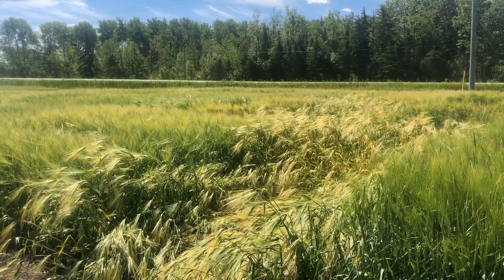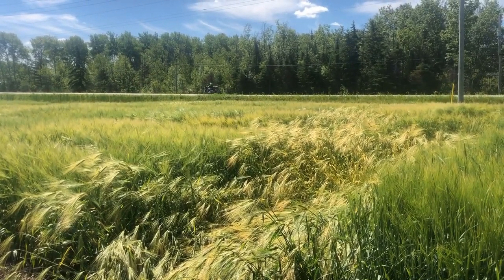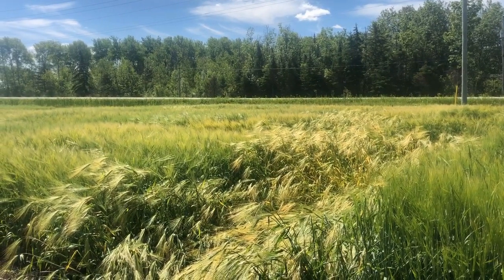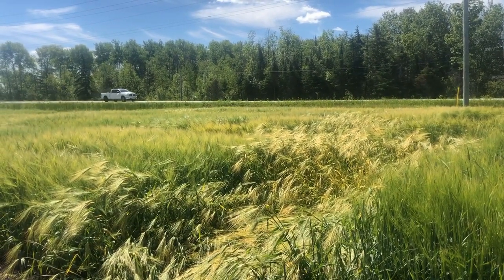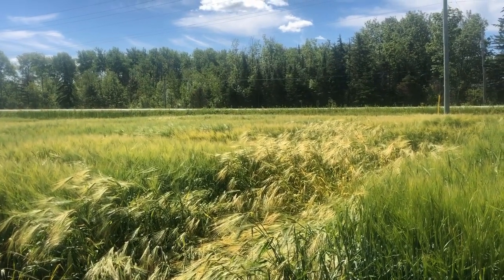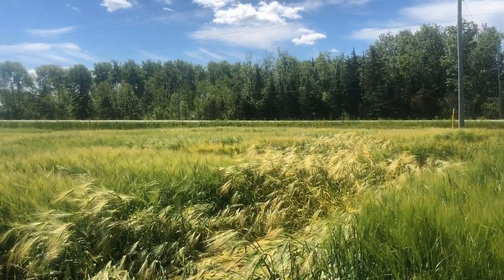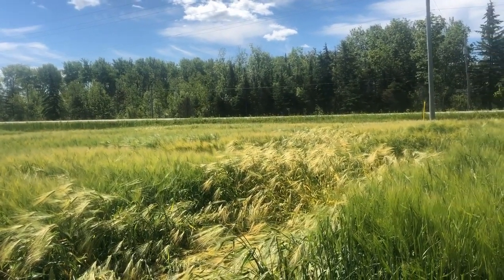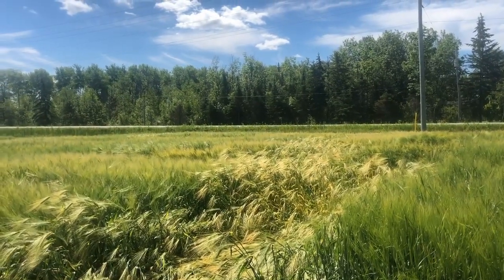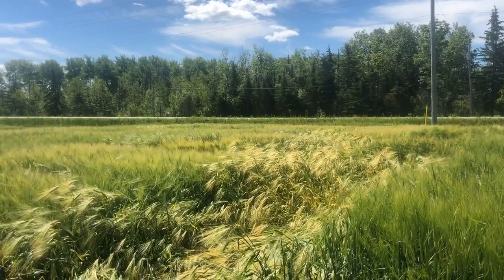Just thought I'd include this clip. This is a plot of barley in the malting barley variety trial that has lodged quite badly. The biggest problem here at the station is our combine doesn't always pick this up properly. And last year we had such a wet fall that when we were able to get on the land to harvest, some of this had started to sprout. It's something we don't like to see, but we do ratings on lodging and score each of our plots, which is available in all our data.